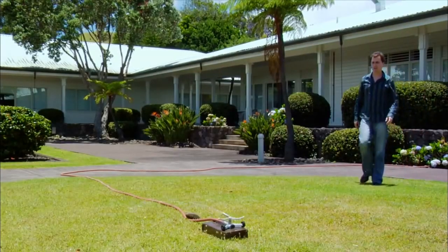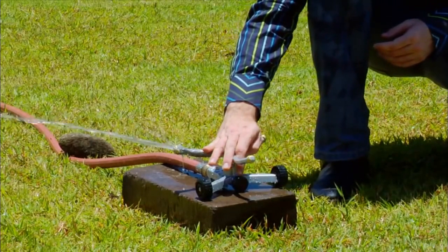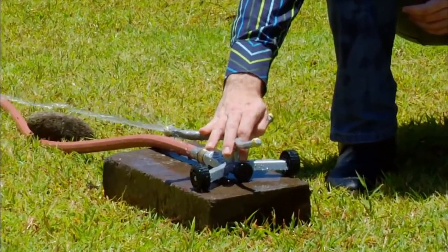Your first intuition is that the water is moving in a circular motion, but in actual fact, the lawn sprinkler is really shooting a jet in a straight line. The water droplets, even though they're moving in a straight line away from the spigot, they create an arc, and that arc wraps into a spiral with the rotation.